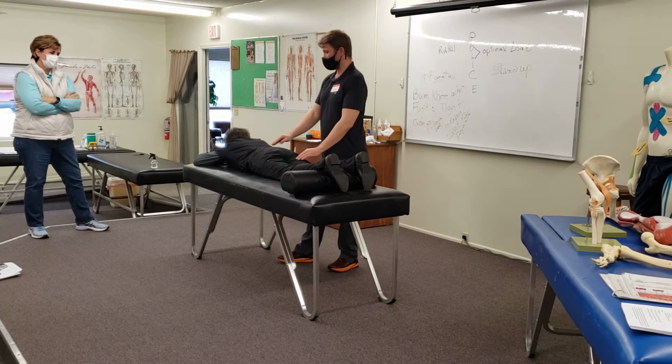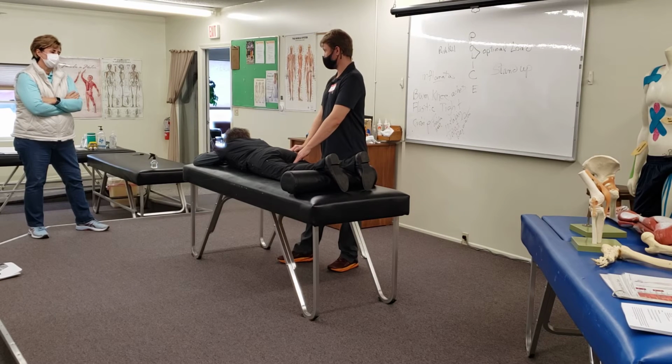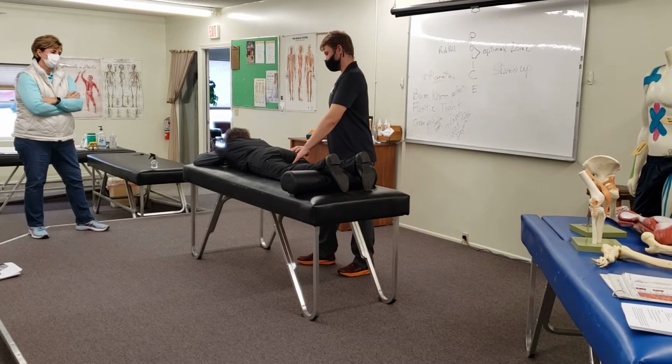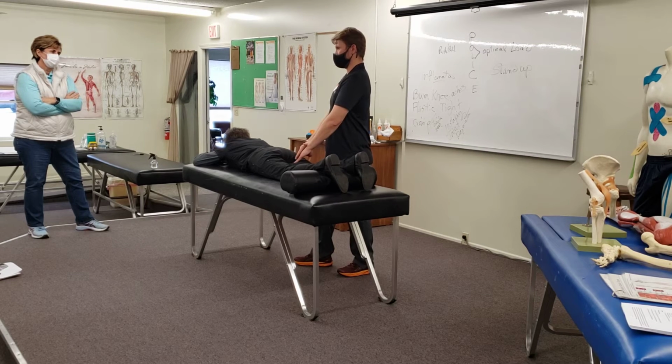So then the next one I would palpate is the glutes versus the high hamstrings. Okay? So just the right leg, very hamstring dominant. Anybody saw that?